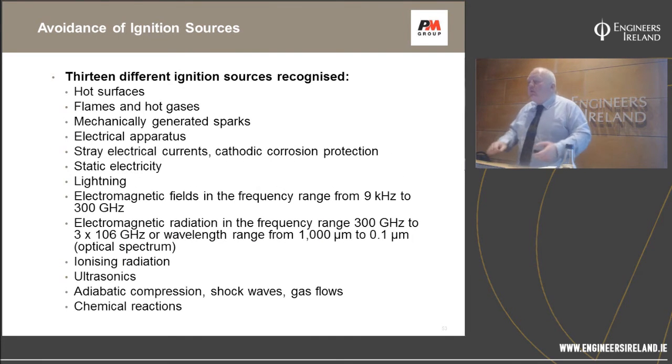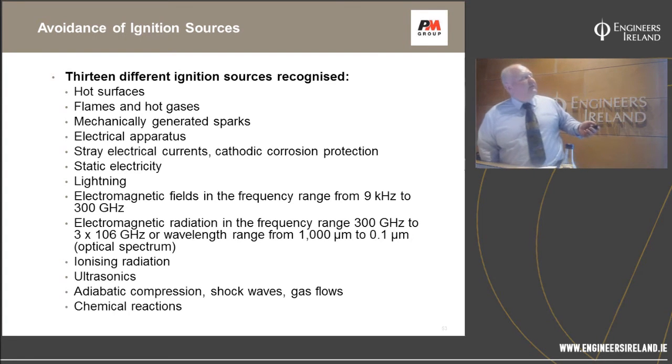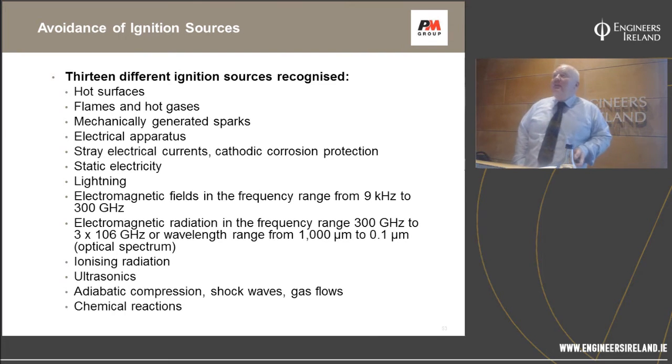Okay, so now that we have our zones, we have to avoid the ignition sources. There are actually 13 different ignition sources defined: hot surfaces, flames and hot gases, mechanically generated sparks, electrical apparatus, stray electrical currents, which doesn't come up very much, static, lightning, simple enough to deal with. Then there are the wobblers: electromagnetic fields, radiation, ionizing radiation. Yes, if you had a tank farm in Dublin Port and a ship came by with a big radar system running, it could actually ignite a vapor. So it's best not to have the vapor hanging around in the explosive range.